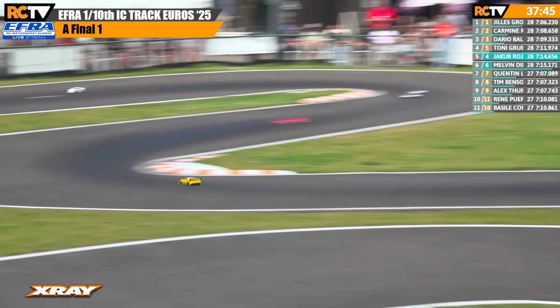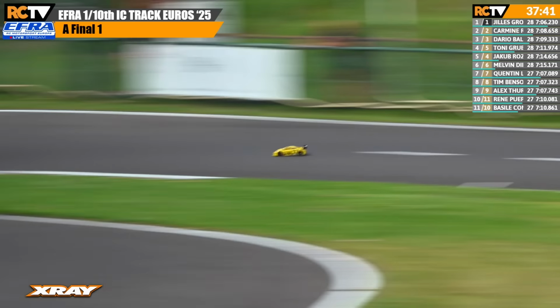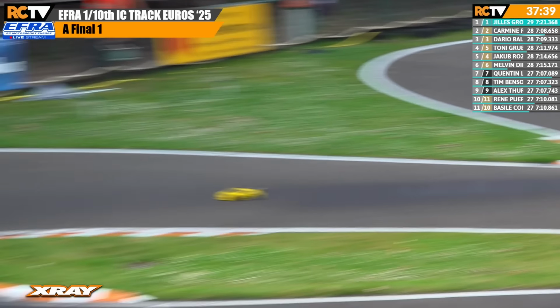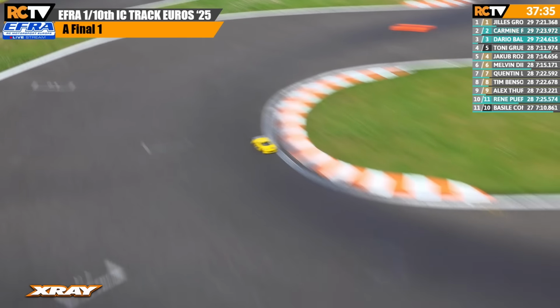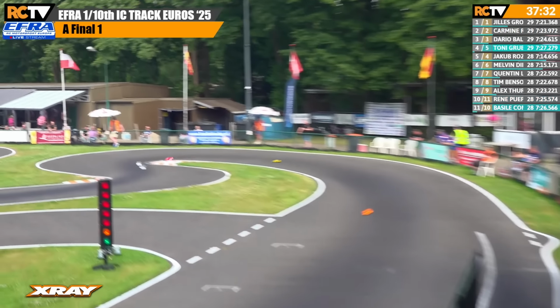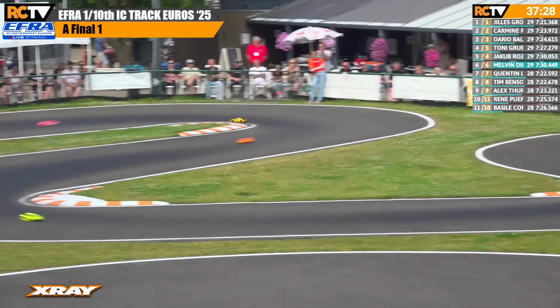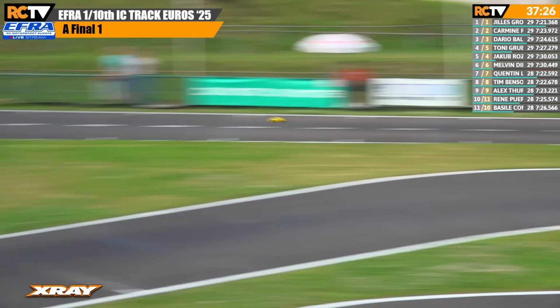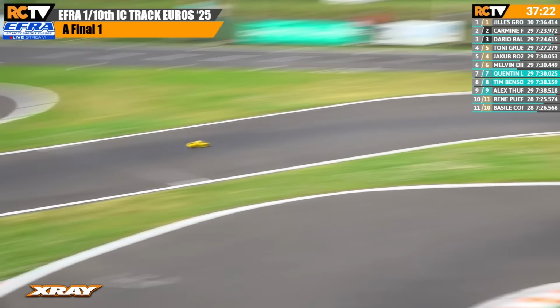It has to do with the knowledge he has on this track. Of course, a lot of experience because he's Dutch. It's not his home track, but it is a track where he raced a lot in the Euro Nitro Series, Dutch Nationals, and of course European Championship with 1/8, with 1/10. So he knows the track as no other in the final. But in second place, trying to catch Gilles, is Carmine Raiola.